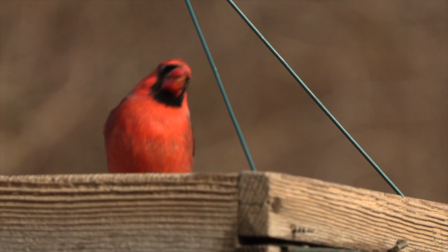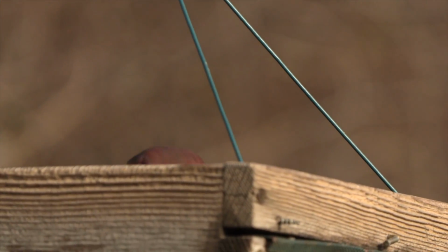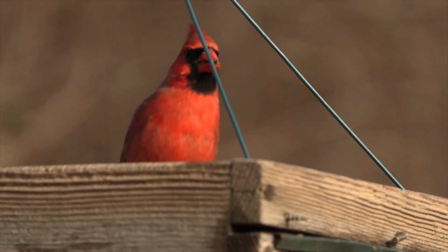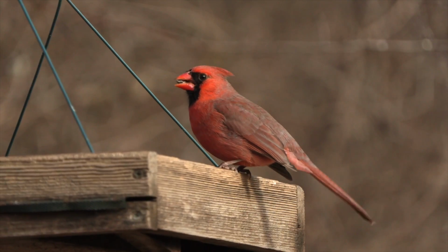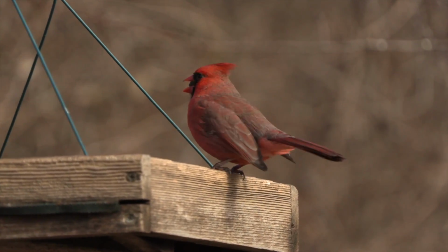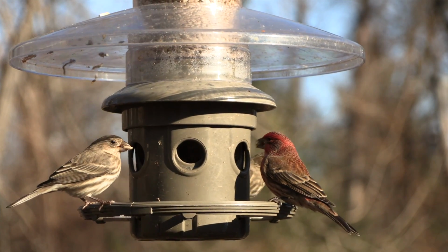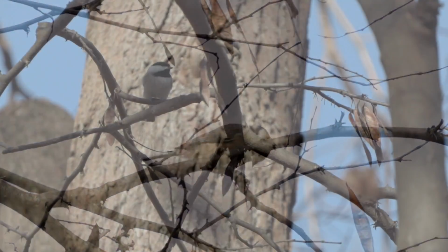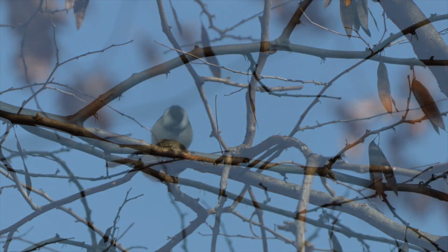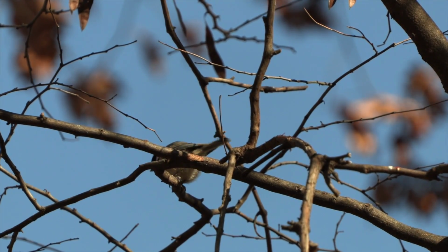Now see, that's not an issue for a cardinal, who need only glance down long enough to grab a seed, and then, while absent-mindedly pulverizing it with a beak that could open a beer can, the cardinal is free to look in every direction for predators. Same with finches. Meanwhile, a chickadee has flown to cover with his treat. Again and again. It's like going back to the kitchen from the dining room for every couple of bites you eat.